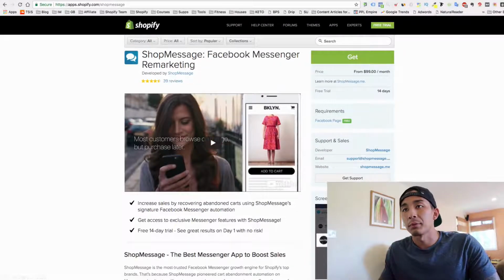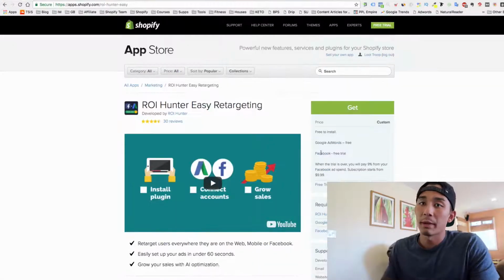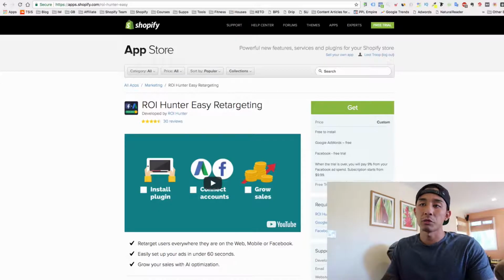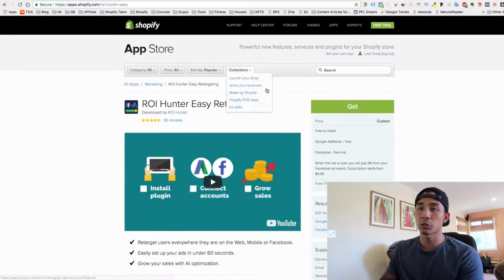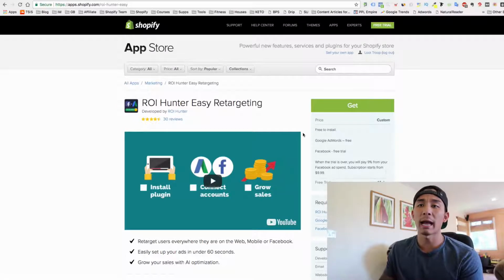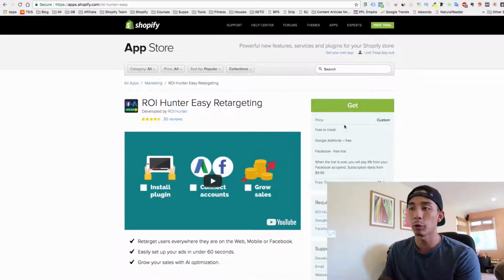The last app, another app that I don't see too many people talking about, but is working pretty well for me, is called ROI Hunter. So what this does is it sets up retargeting like DPAs and also AdWords retargeting. So let's say a customer comes to your store. This is just a retargeting app that shows retargeting on Google AdWords and Facebook.